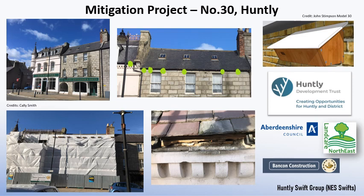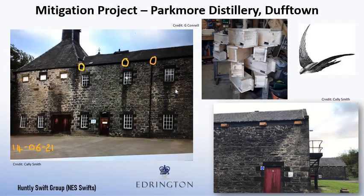Oh, and by the way, we're busy at this very moment reinstating those 7 nest sites on the front of the building as they were, and we're also adding another 8 down the side of the building. So when that's done and they come back, hopefully they'll have their accommodation ready to go.